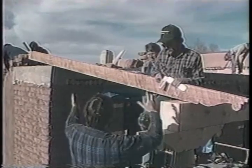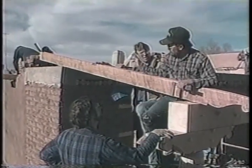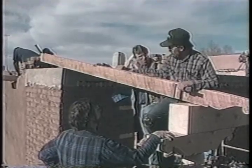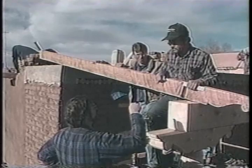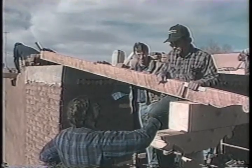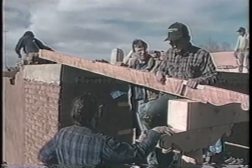Now, what about up on the other end? How do you secure that so the whole system doesn't kind of pull away? We've got a 20 gauge angle bracket that we ram set into the bond beam and then tie it into the rafter as well. So it's just a piece of metal and you shoot it into the concrete and then you spike it to the wood so it can't pull away. Exactly. That should do the job.